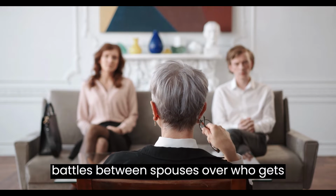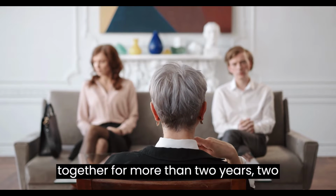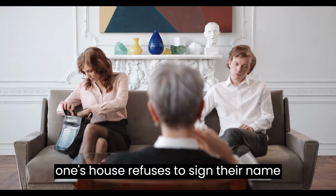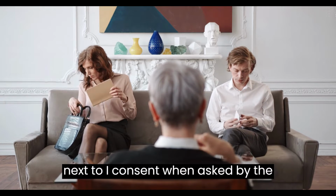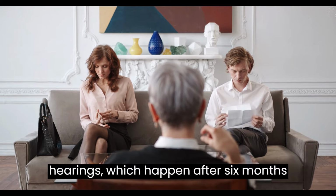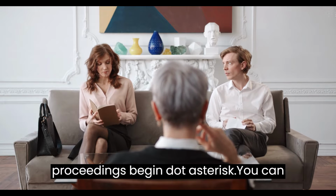This is called a simple divorce because there are no legal battles between spouses over who gets what when they split up after living together for more than 2 years plus the days spent apart. If one spouse refuses to sign their name next to I consent when asked by the court registrar during finalization hearings which happen after 6 months of separation but before finalization proceedings begin.